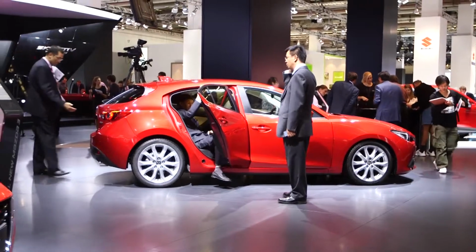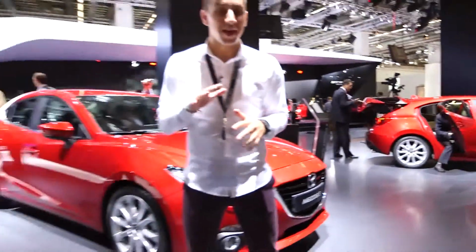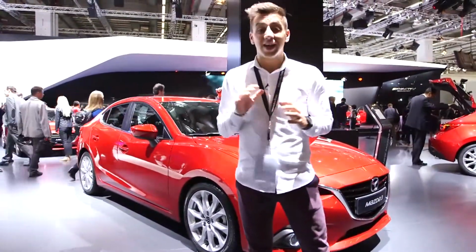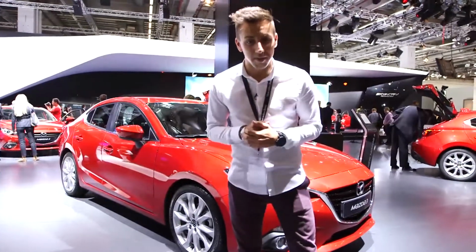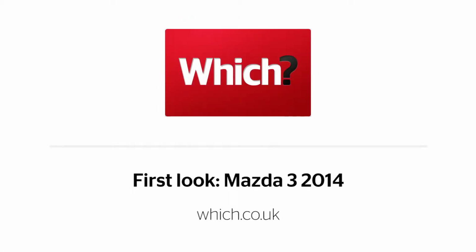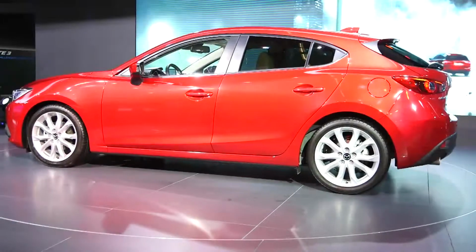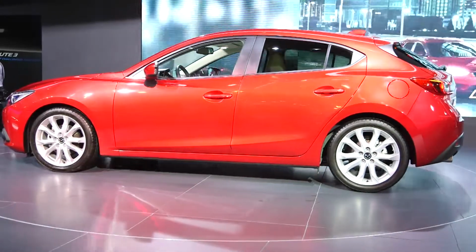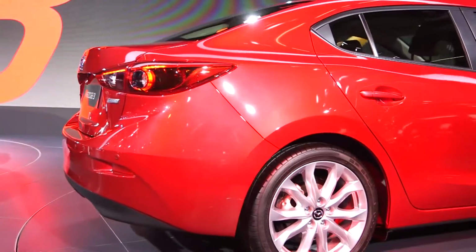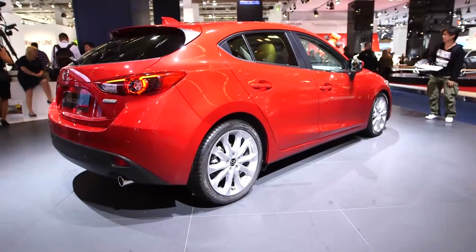The 2013 Frankfurt Motor Show is actually the European debut for this, the third generation of the Mazda 3. Now I actually get to drive this car at the end of the month, but what can I tell you about it now? It's available from January next year and can be bought as a hatchback or a fastback saloon, and prices start from $16,695 on the road.